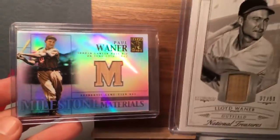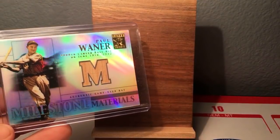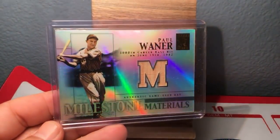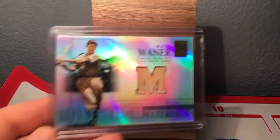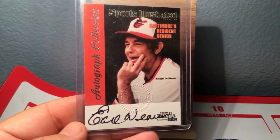That was Lloyd Waner. Here's his brother Paul. Who can tell me what the Waner brothers' nicknames were? That's such a cool looking card. I love the shine on these. I don't know if it's really a refractor type. It's got to be. It's refracting the light, but man, it's so cool. Anybody know the Waner brothers' nicknames? Maybe not. There's Earl Weaver on an old Fleer Sports Illustrated.